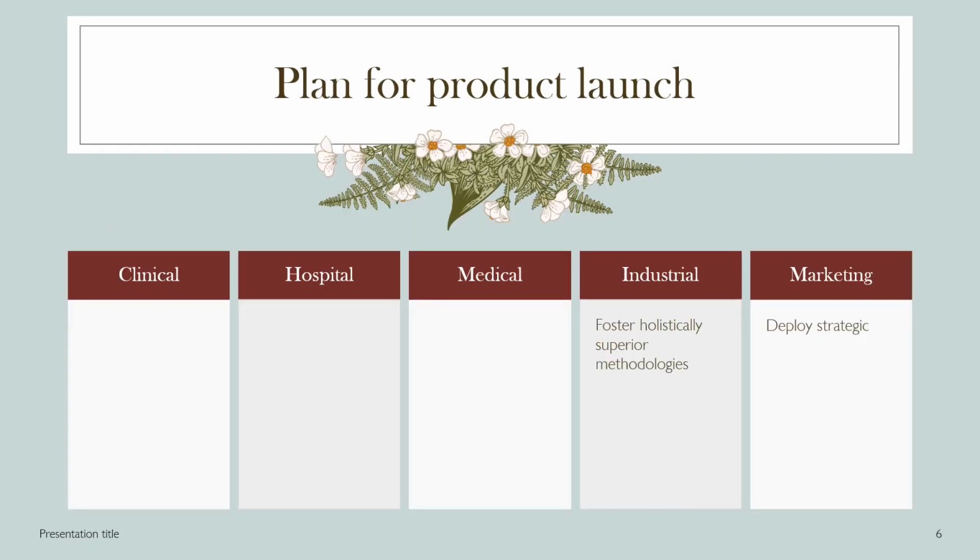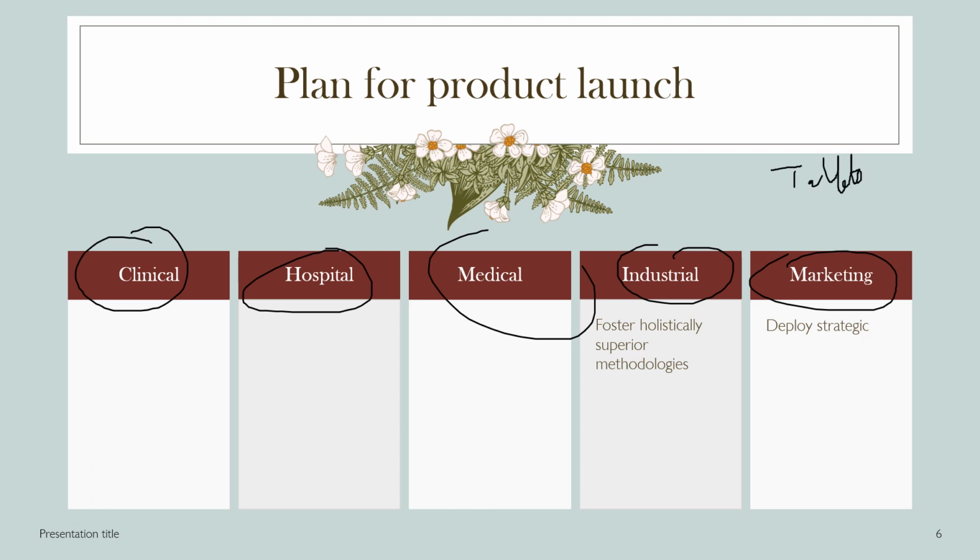So what are the different types of pharmacy fields? Clinical, hospital, medical, industrial, marketing. Industrial will foster holistically the superior methodologies, like if you come out with a new process that is much easier, simpler, or finer. Like suppose in tablets, first there were so many metal parts that were not deliberately incorporated, but they used to be inside the tablet because the punching machine parts used to get shredded. So now there are metal detectors that are attached. Similarly, in a sonicator, there's a lot of noise when it is on. So now a soundproof casing for sonication is provided. So that's what is important with respect to industrial, medical, hospital, clinical, etc.